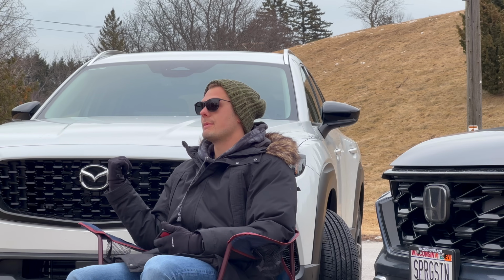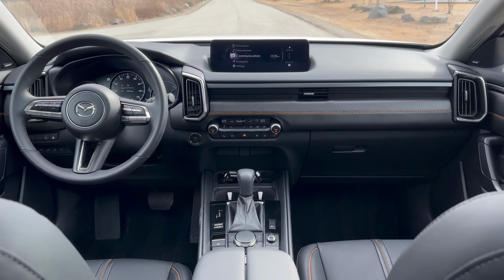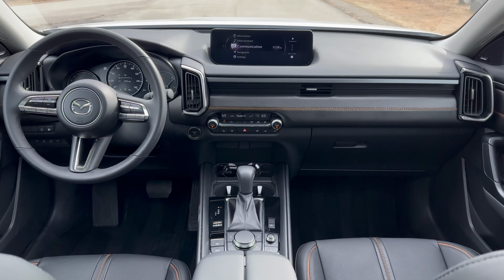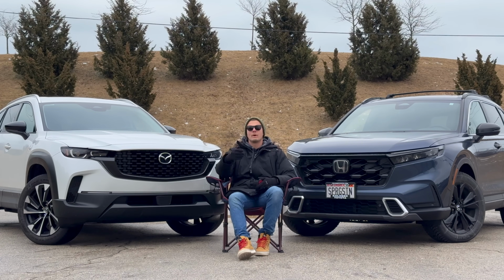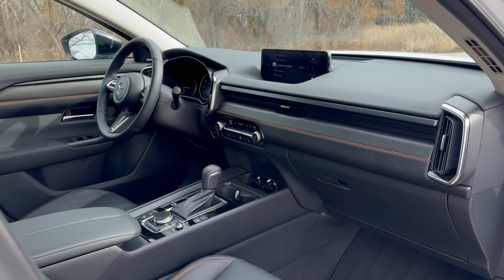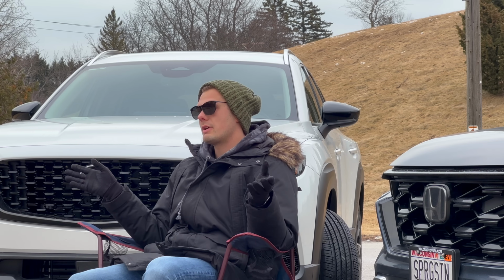The thing that I will say about the CX50 screen is it's a little bit further away. It's better integrated into the dash. I know some people like that, so it looks a little bit more thought out rather than like an iPad slapped on. I get that comment a lot. So this is a little bit more integrated, but it's further away, so especially if you're reaching for the far side of the screen, it might be a little bit harder to get there versus operating the touchscreen in the Honda. You also get a wireless charger on each of these cars.